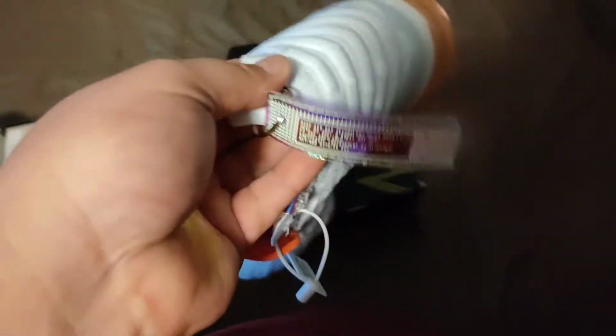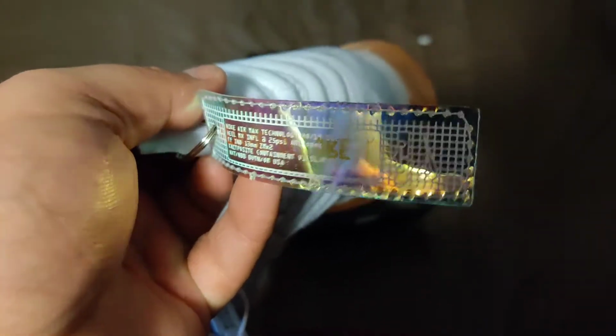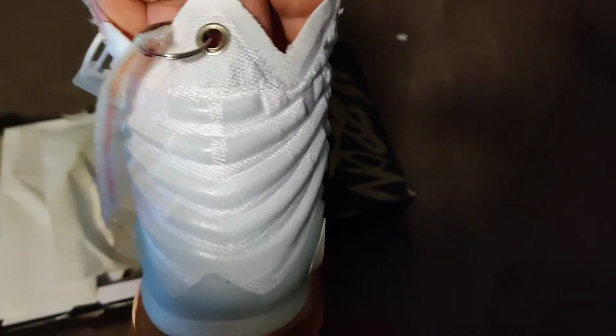These, just like the retail, have this ready to launch tag on the back. Nike Air Max technology, yada yada yada. The ankle of the shoe is, again, really cool. Obviously, it's a crown. I am super happy with these, honestly.